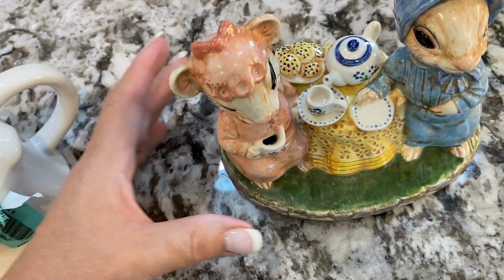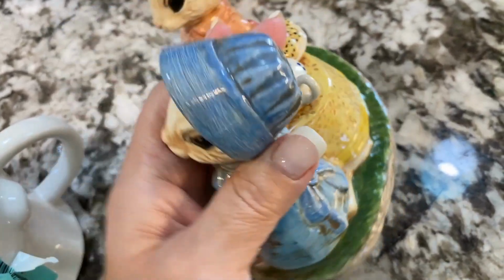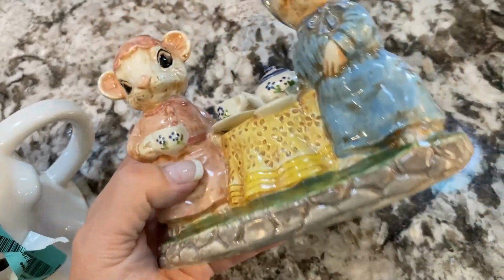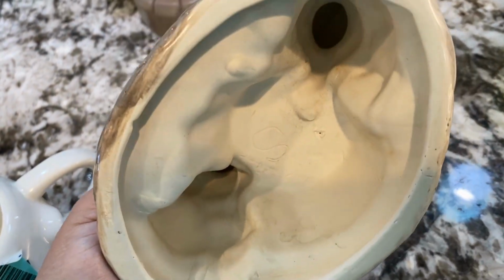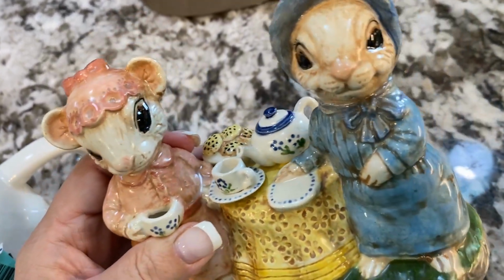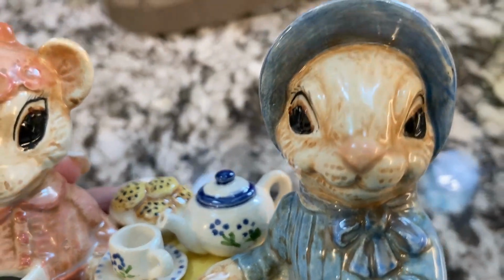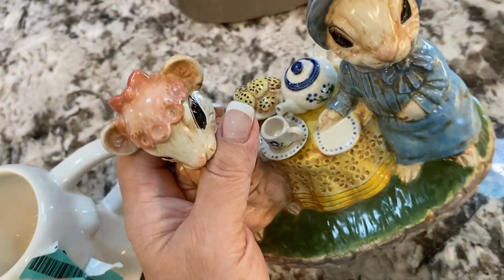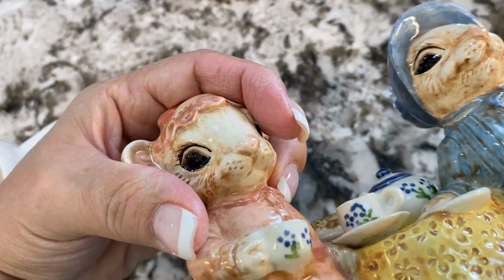So this I found as I was leaving the store. In the counter was this anthropomorphic little figurine of two little anthropomorphic mice, and they are just adorable. I think it is somebody's art project or home studio kind of thing. I think this was a base and they painted it, and I think they did a really cute job. Look at that. So adorable. Aren't they cute? I think these will be just such a fun addition to my decor, and they're so well done.